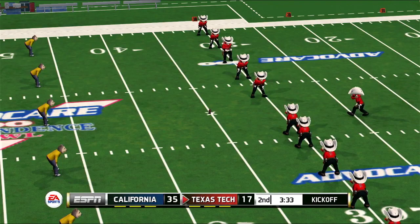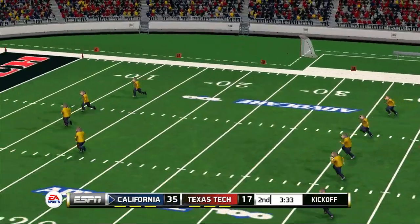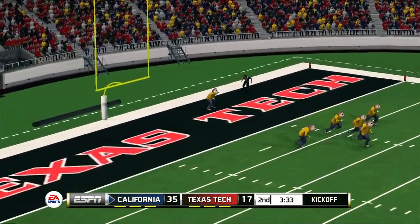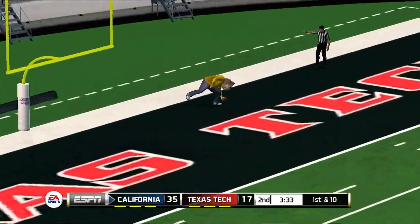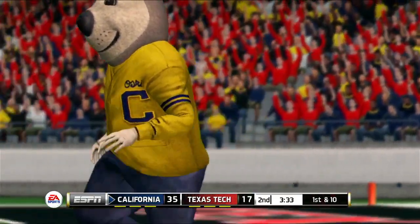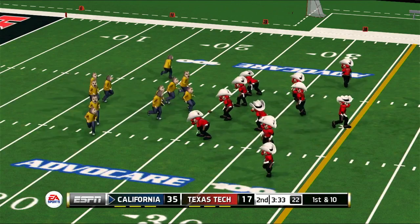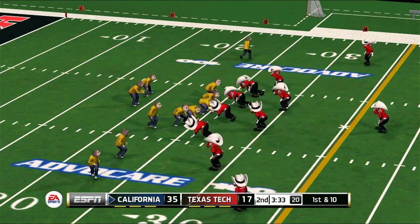Looks like they're ready for the kick. He just drills this one. This one's going to be down in the end zone for a touchback. It's still only the second quarter. We've got a lot of football left, but I've got to say, this one is teetering on the brink of a blowout.